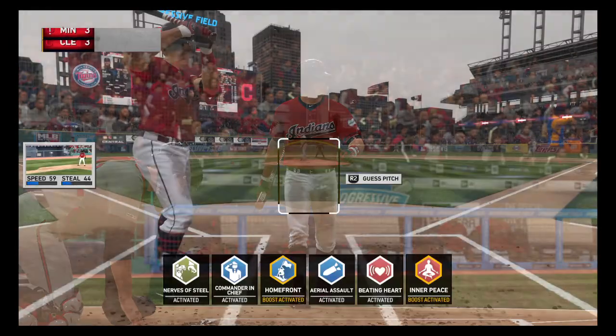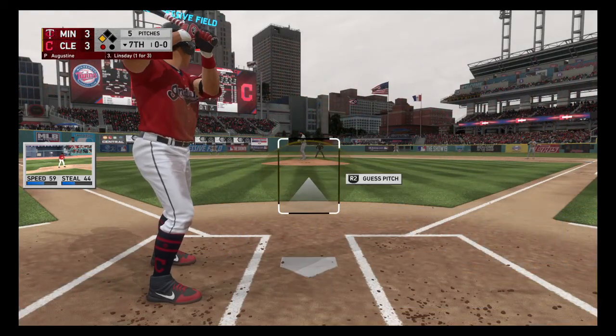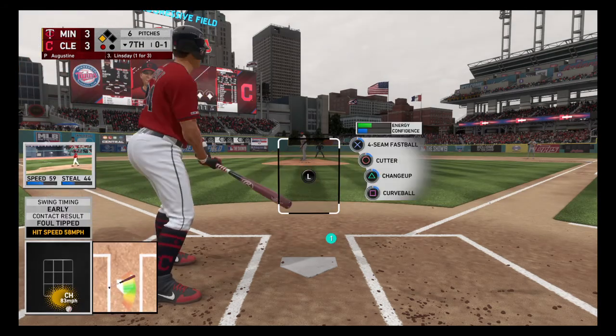Now in the box, Jamie Lynn. He'll look to bounce back after striking out his last time up. And he can't allow the same thing to happen in this situation. This is a big-time spot in this game. He's got to find a way to put the ball in play.